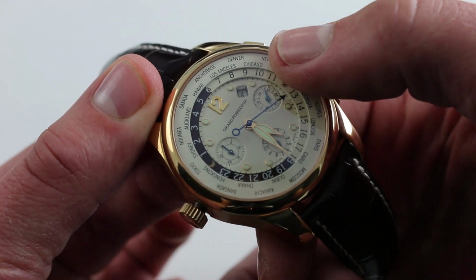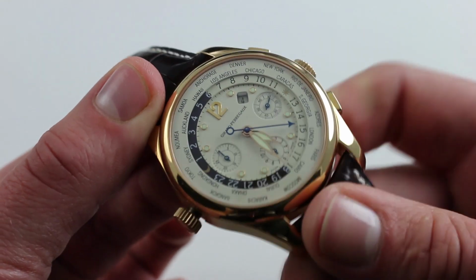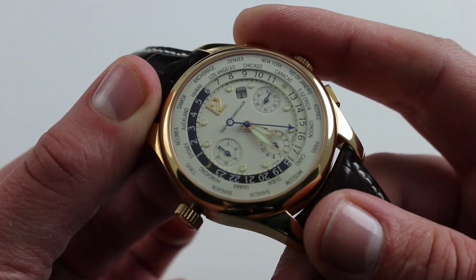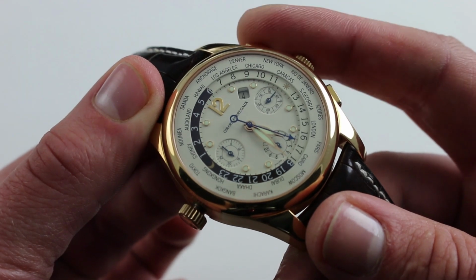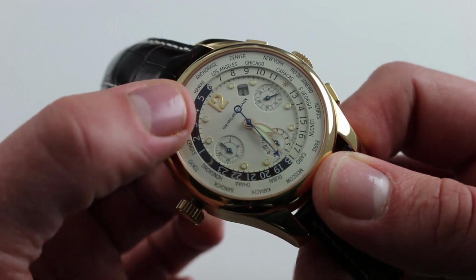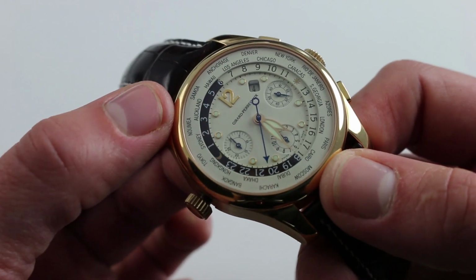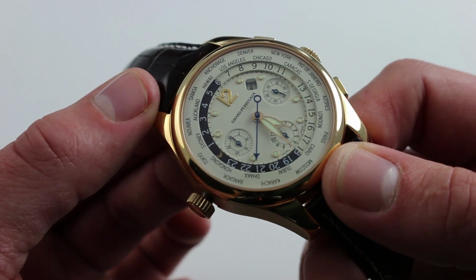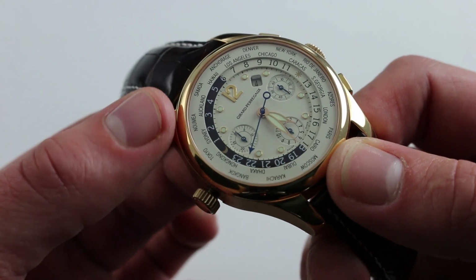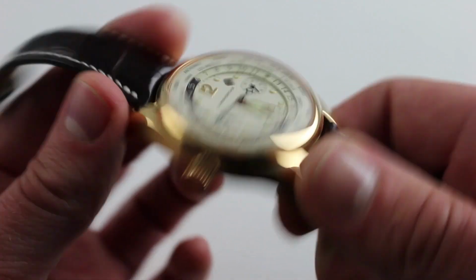An unconventional date window at approximately 1:30 nevertheless shows that useful information, and it is equipped with a quick set, so you can rapidly reset the watch correctly should it run down or encounter an irregular length month. You'll also note that the indices and the hands at center are fully lumed, so while this is an upscale complication that can pull double duty as a sports and a formal watch, in its capacity as a more sporting reference, it's completely legible in low or no light.